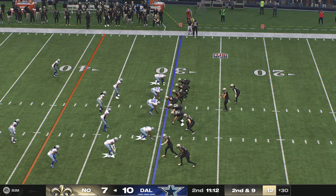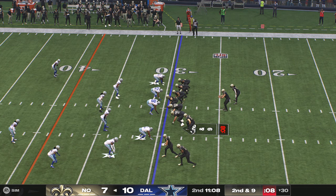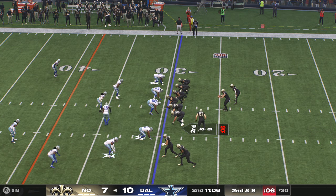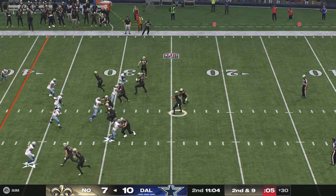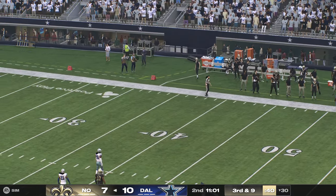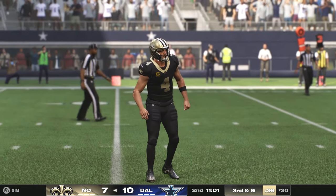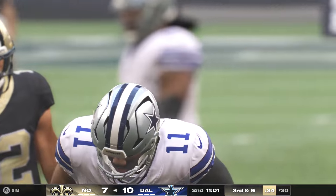Here's 2nd and 9. The tight end, Moreau, is in motion. A very quick throw there, but not on the same page with his target. That's incomplete.